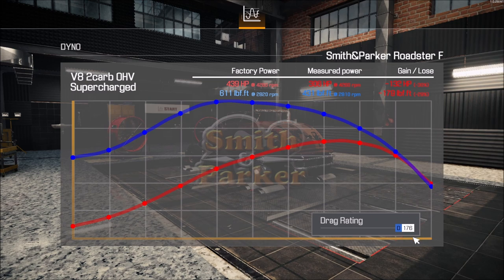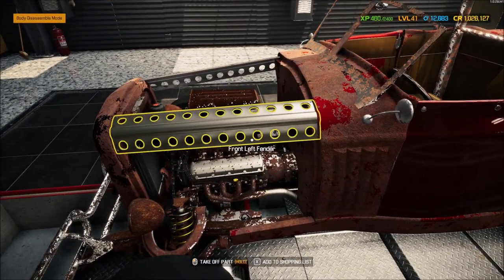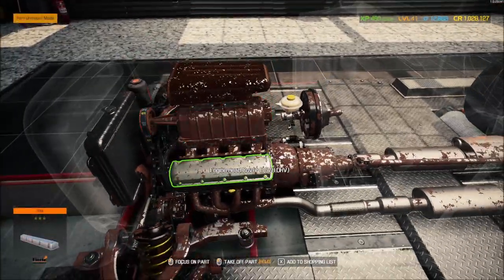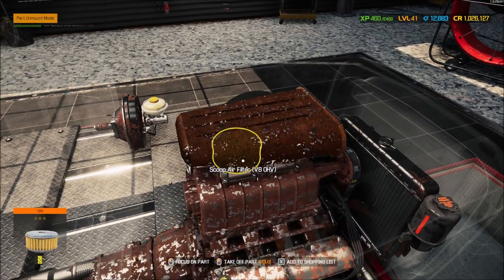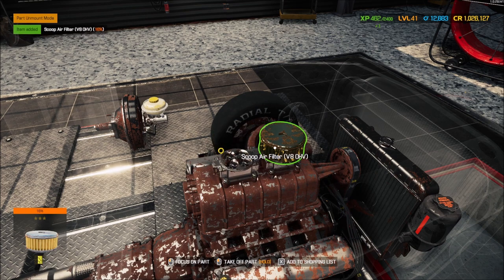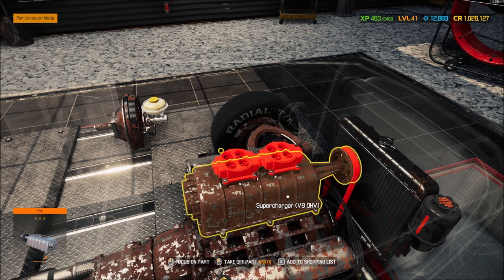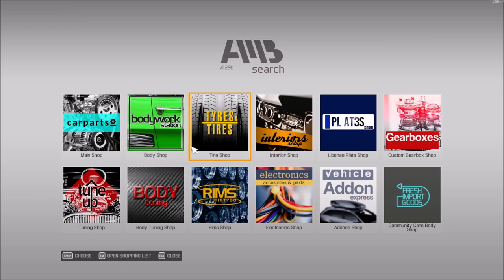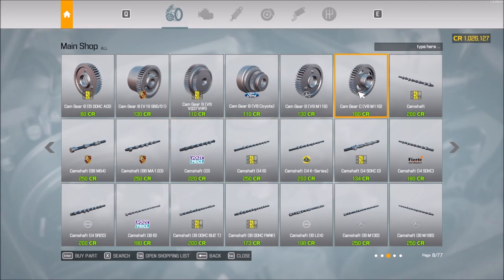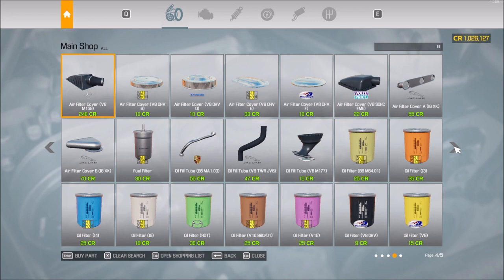Okay, still running a 176. Okay, so we're still running a 176 on it. Haven't really gained anything on it whatsoever. So let's see here. What could I possibly do? Carburetors look like they're in decent shape. Let's buy one new filter. How's that? Let's buy one new filter, and we'll see how that goes.